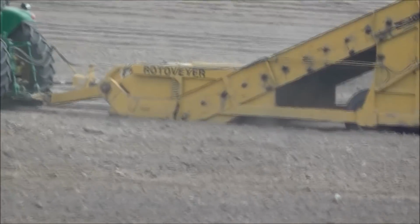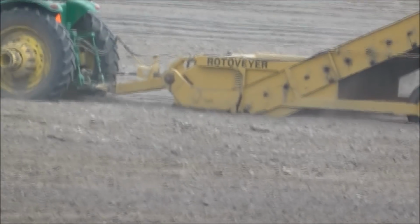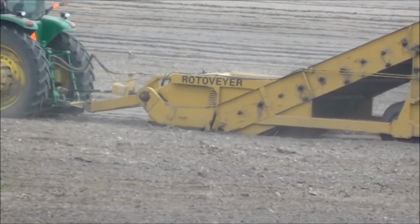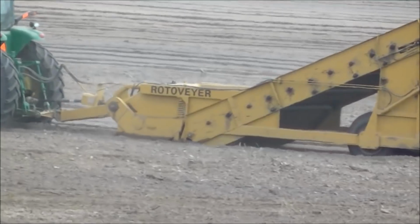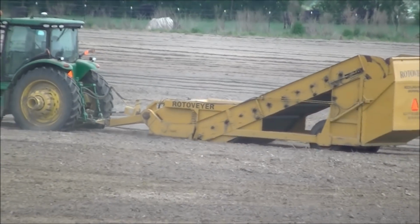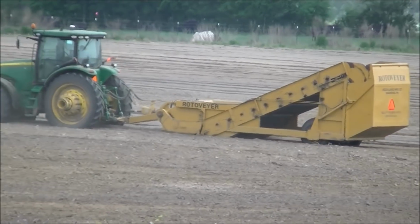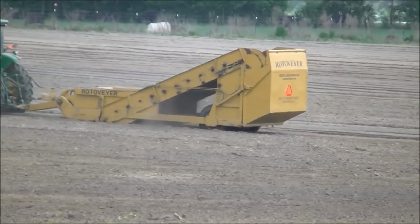It's got a belt, metal belting type material that actually sifts out any dirt and rocks or anything like that, and elevates them up in this hopper on the back.